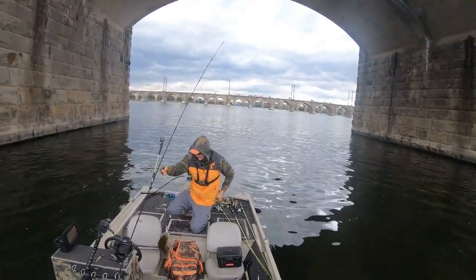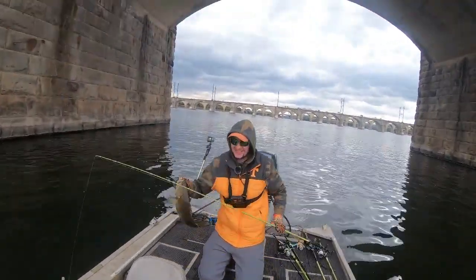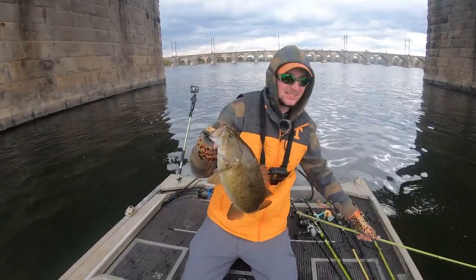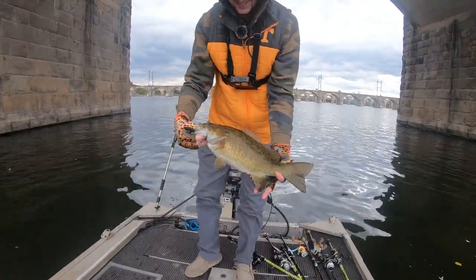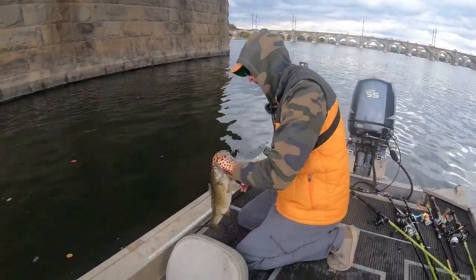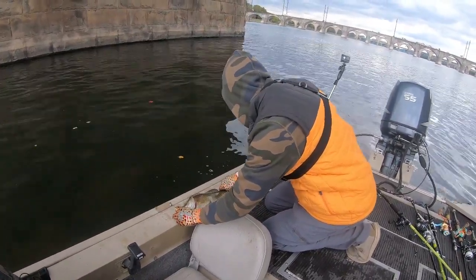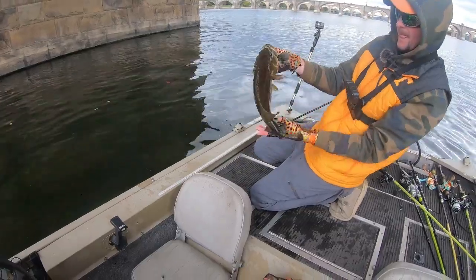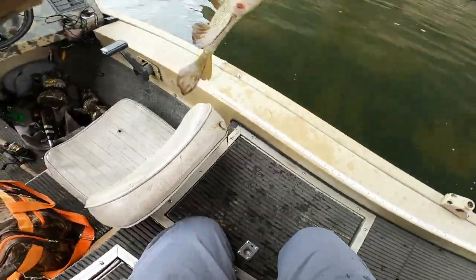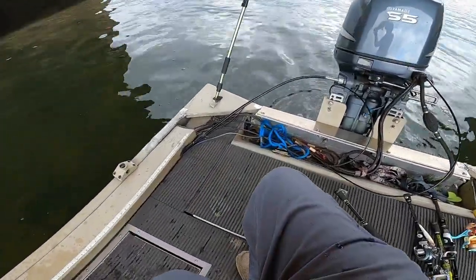Oh my god. Oh my god. This is nuts, dude. Heck yeah. Another nice big one. Oh my god. That one's got a belly on it. A little bit better. What is it? 19. Yeah, same. It just touches 19. Another solid. Just got a nice one out, guys.